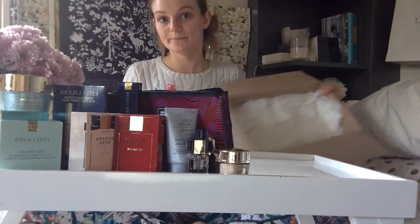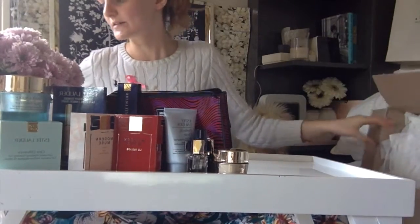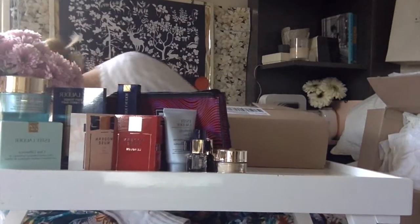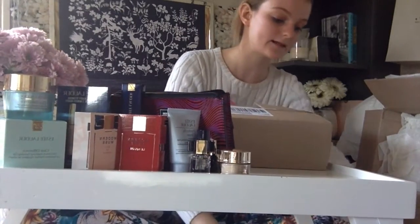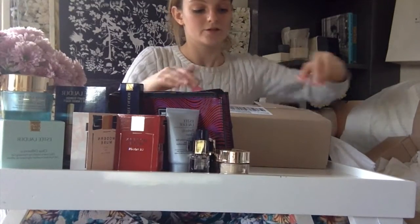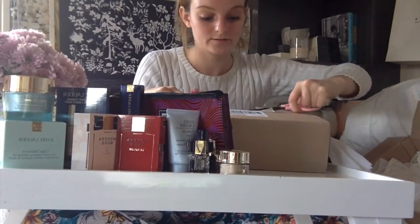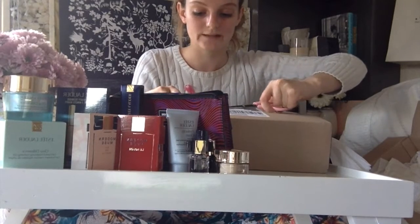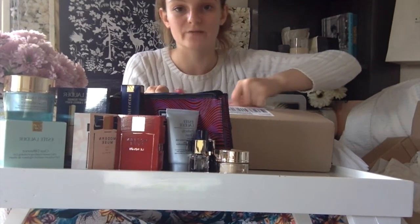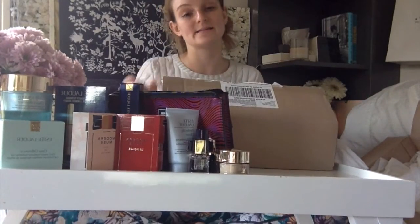So now onto the next box. I already know what this one is because this is the one I was expecting today. Where did my sister go? Got them. So this is part of the Erin collection, which is exciting because that's kind of how I came to buying Estee Lauder stuff.